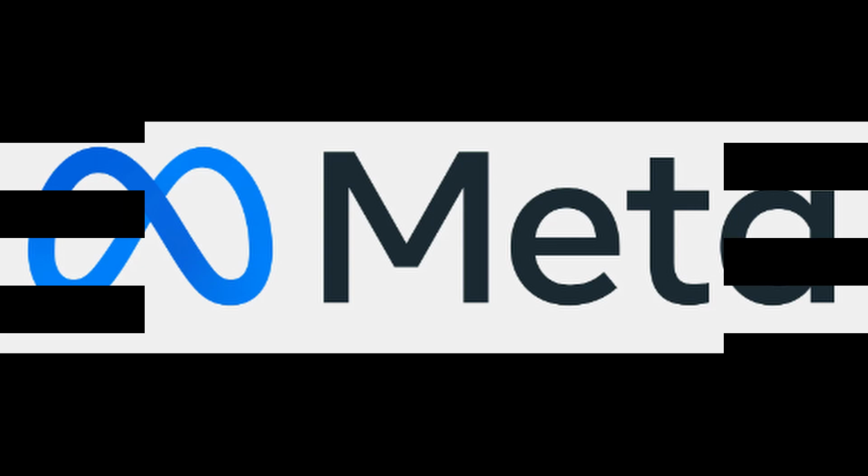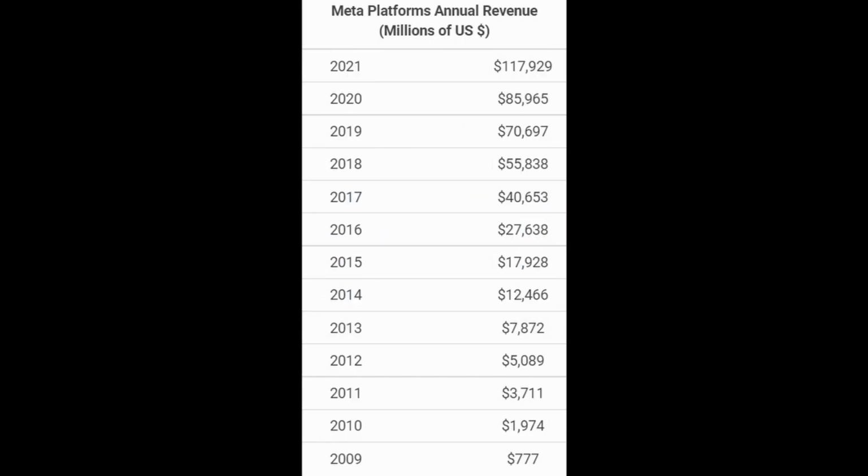If we look here at their revenue, back in 2010, they were just below $2 billion. And now, as of the end of 2021, they're at almost 118 billion. That growth from 2 to 118 billion is massive. And I think people aren't factoring in just how much cash flow this company makes.